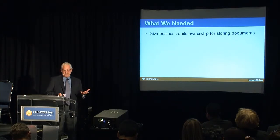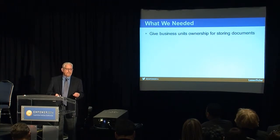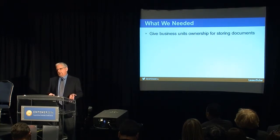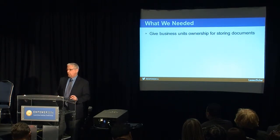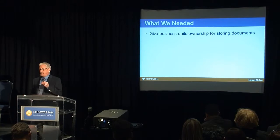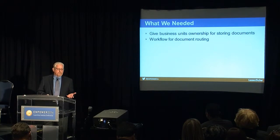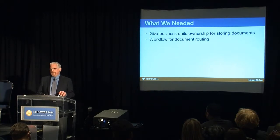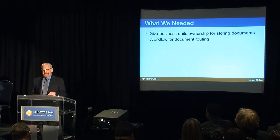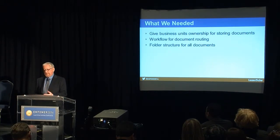So with that, what we needed, we wanted to give the business units the responsibility and the ownership for storing and maintaining their documents. Move it back, what I call upstream, away from the scanning team, and put it back into those business units and let them really decide what it is that they want to capture. Where do they want to capture it? What does the folder structure look like that they want to have? We also wanted a workflow that we could manage these documents with. I think it was one of those key things: getting the document to land on the table, or in the hand of the person who really needs it, at the time that they need that document.